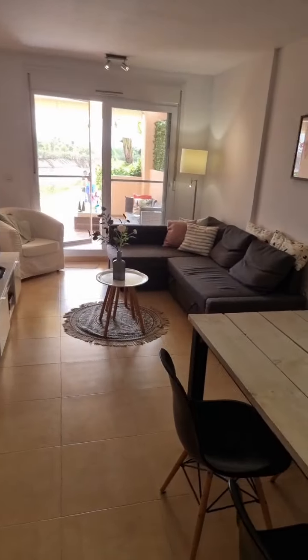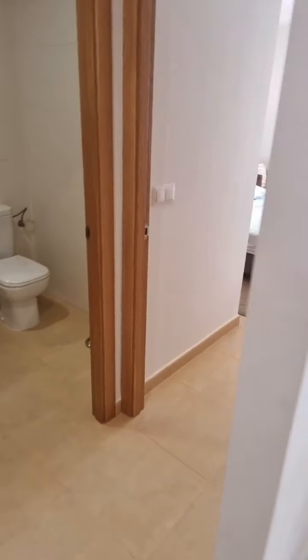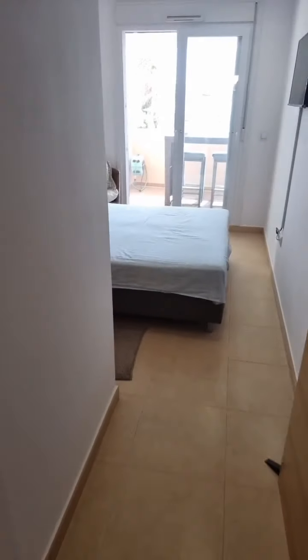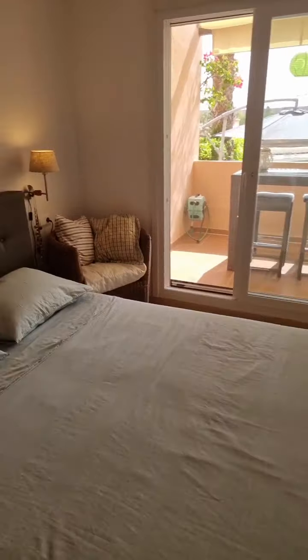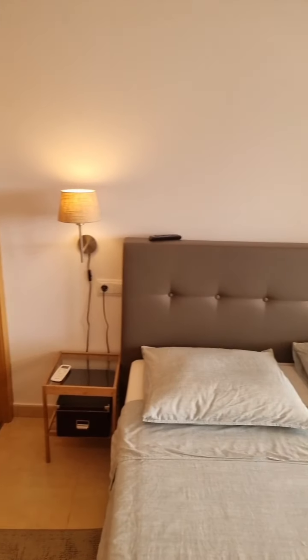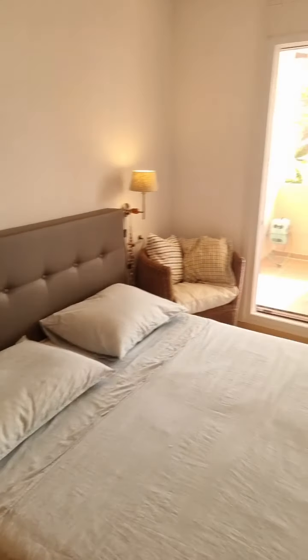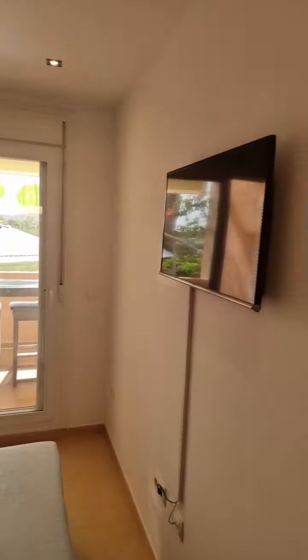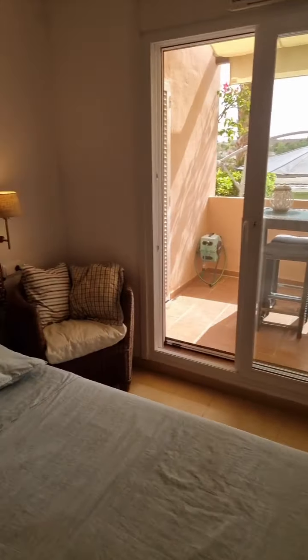Okay, having said that, another freebie from Quality Homes, I will show you now the master bedroom of this 2-bed, 1-bathroom apartment presented to you by qualityhomescostacalida.com. This is now the master bedroom, perfectly fitted as well with air conditioning and also a TV installed here. So that's quite comfortable.